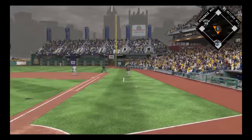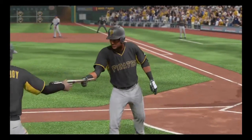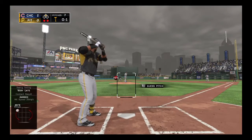Ooh, he saws him off with that one. Wow, just a jam sandwich right there. And all he's holding is about half of his bat. Those look like the kind of bats I used to swing with.